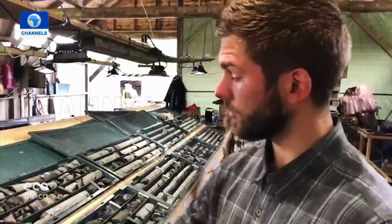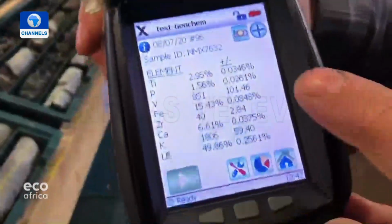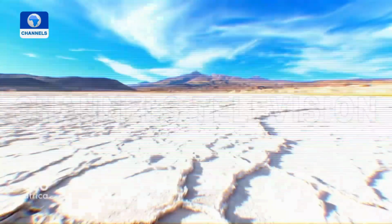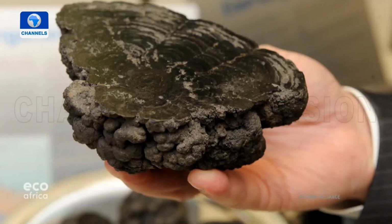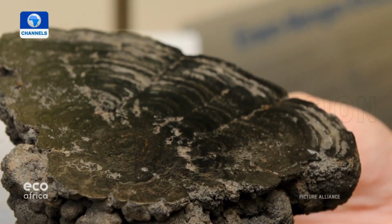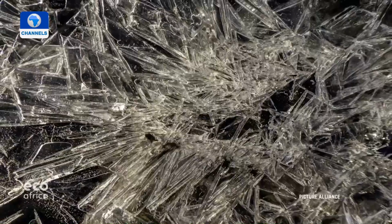The large deposits of vanadium, on the other hand, can be used in huge batteries that store energy within electrical power grids. Both elements are considered critical raw materials, along with a range of others such as lithium, rare earths or graphite. But where does the term critical raw material come from? A question we put to the founder of the mining company.